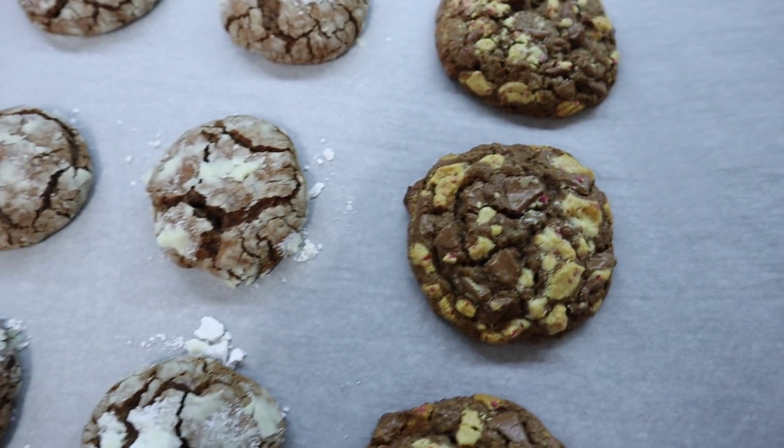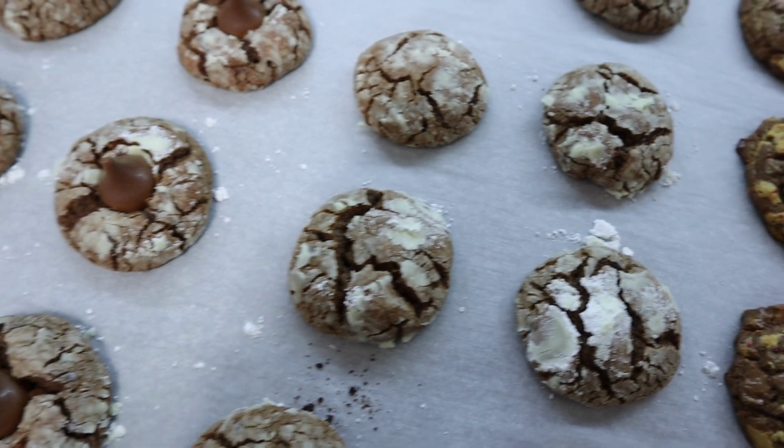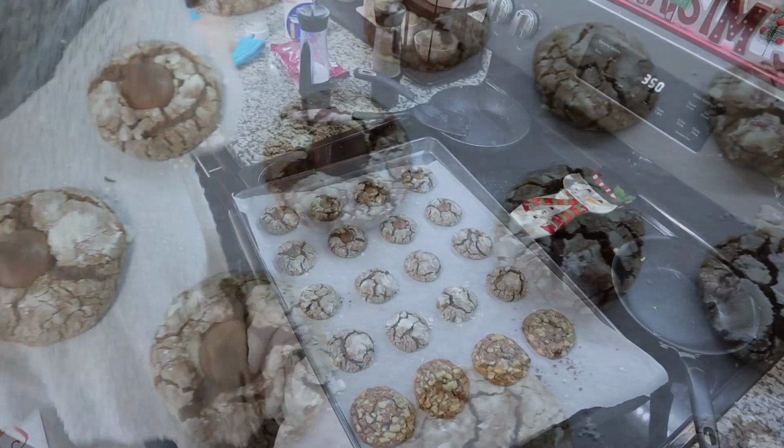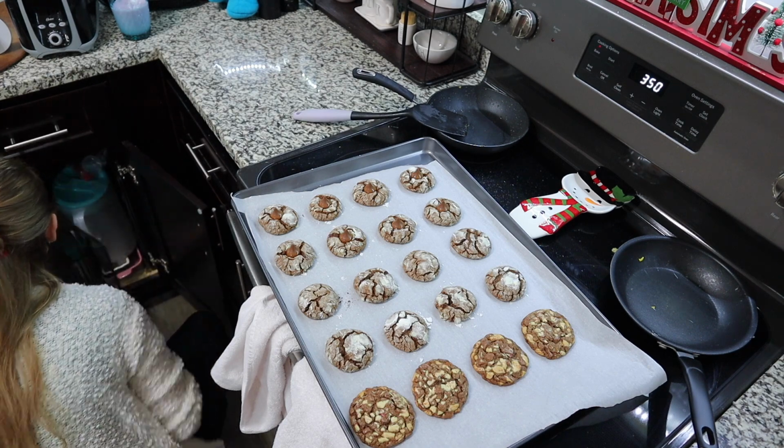And then the rest of my dough I did not show on camera, but I rolled most of what was left over in more of the Ghirardelli bark, because like I said, it is my absolute favorite and I wanted to have a bunch of those cookies.